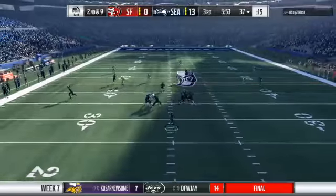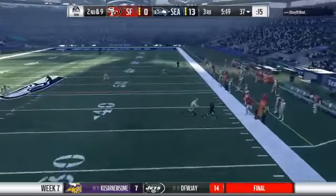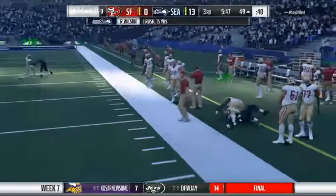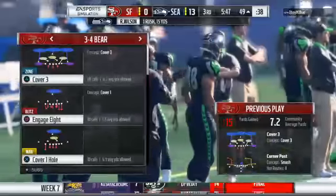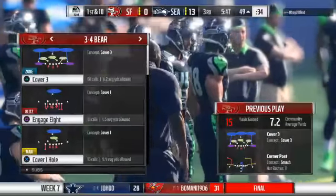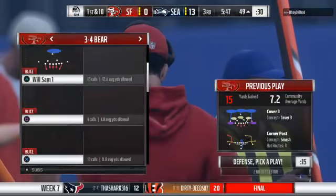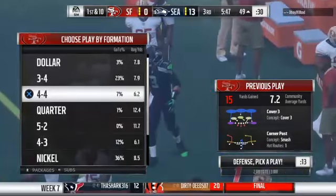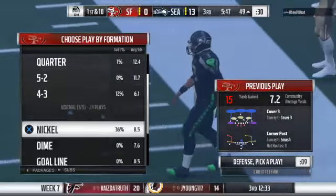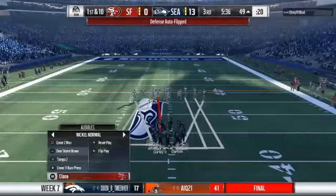On 2nd down, here's Wilson. Eluding the pressure right. Room here to run. The rushing numbers for Wilson maybe down from earlier in his career, but he's still a threat to go, showing it there, picking up the 1st down. Man, defensively, that hurts. They got him out of his rhythm. They had him hemmed in, but somehow he was able to tuck it away and get away for a gain. Fresh set of downs here.